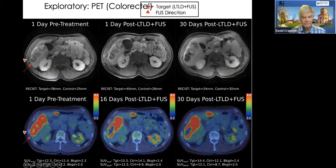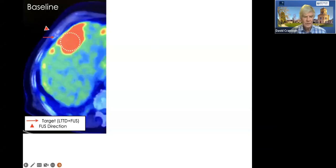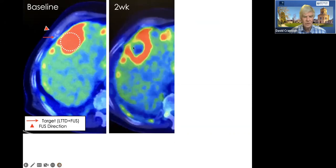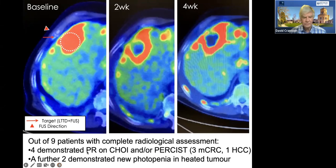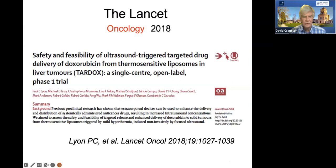And here we can see the uptake of the secondary tumor. And here's one that we specifically looked at. This was the area that we raised up. And you can see how it has destroyed the tumor at that particular spot. So here again, you just heat up an area of tumor, and then you can see the effectiveness in destroying it afterwards. So, 9 patients. We had very positive results in 4, and another 2 developed photopenia, in other words, demonstrated good treatment. And this was written up in the Lancet Oncology in 2018, a first-in-man trial of this.